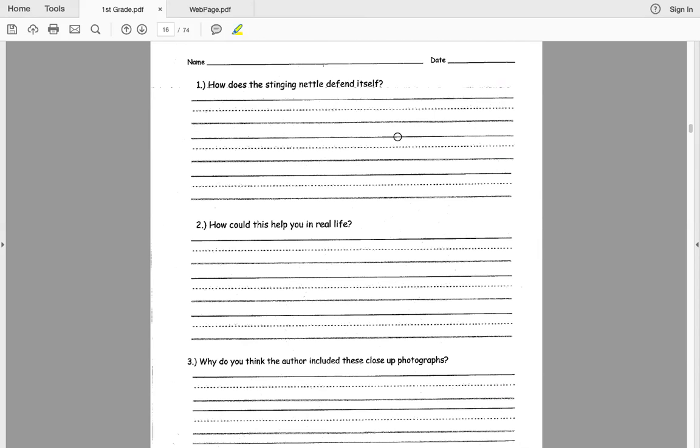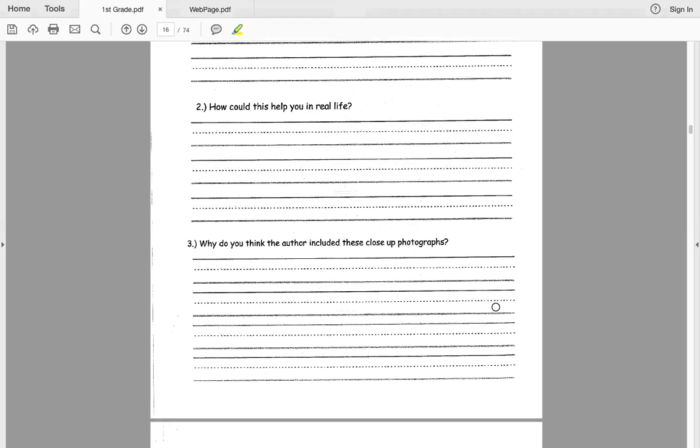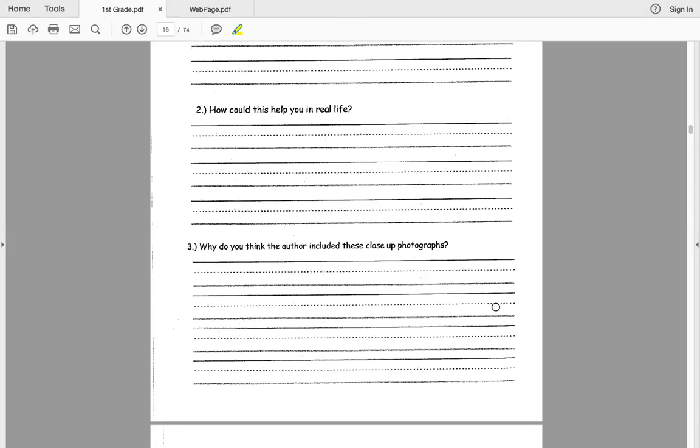All right, we're going to move on to number three. Why do you think the author included these close-up photographs? Wonderful job, friend. The author included these photographs so close up so that we would know what the plants look like and to stay away from them. Good job. Go ahead and write the answer down. You have about 30 seconds to finish writing that answer down before we move on.